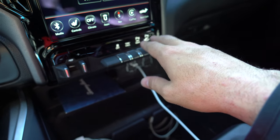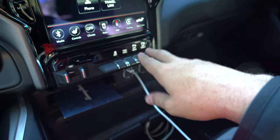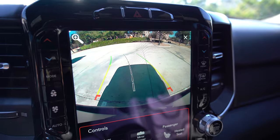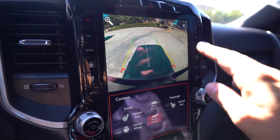I can turn my parking front and rear sensors off just in case I don't want to hear that loud, annoying beep that we get. I get to see the backup cam right here, which is actually pretty clear for being a big truck. It has a crystal clear backup camera and it does take up a lot of this screen, which I like.